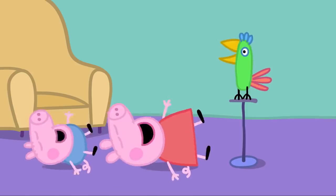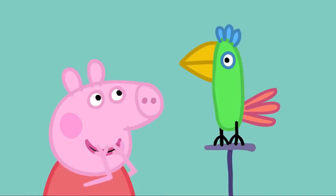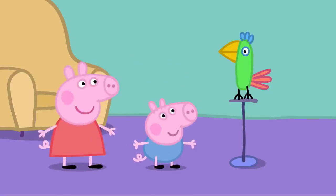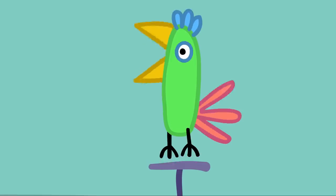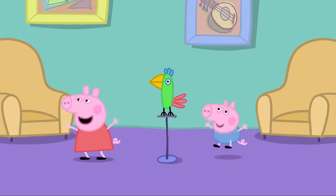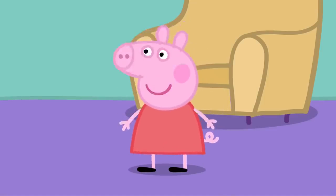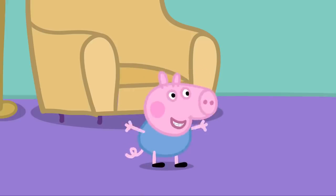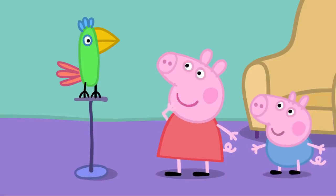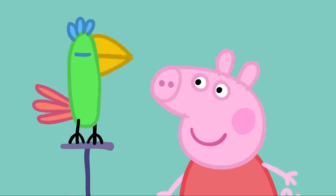Peppa and George are really enjoying playing with Polly Parrot. I'm Peppa Pig. I'm Peppa Pig. George, say something. Peppa and George are pretending to be parrots. I'm Polly Parrot. Peppa is thinking of something else to say to Polly Parrot. I'm a noisy parrot. I'm a noisy parrot!